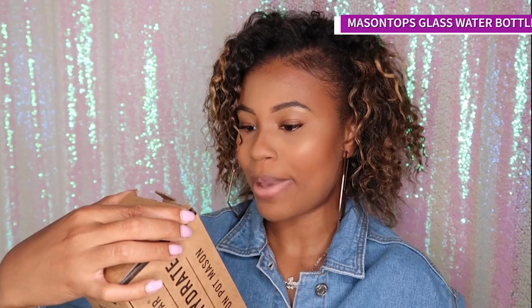Some of these items in this box cost more or the same price as the box. So you might as well just pay for the box so you can get a bunch of items instead of just getting one item. Okay, so first item is a Mason.